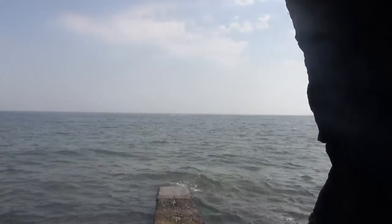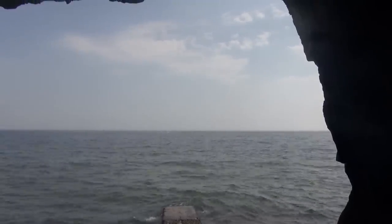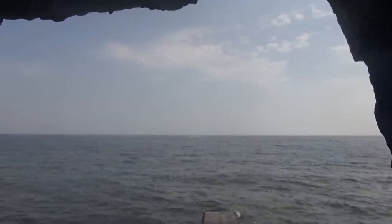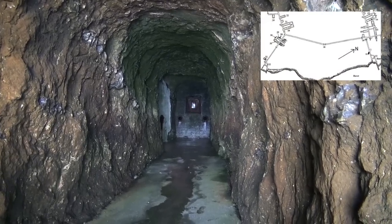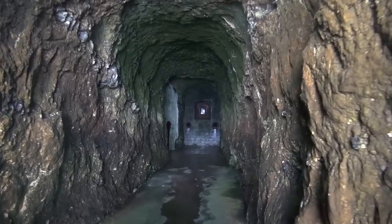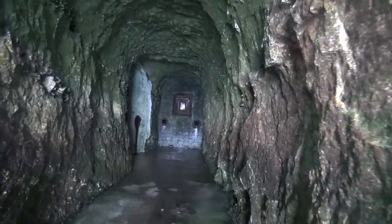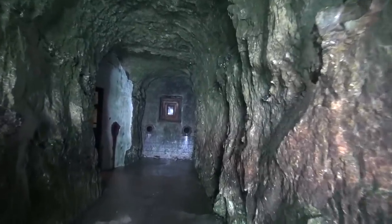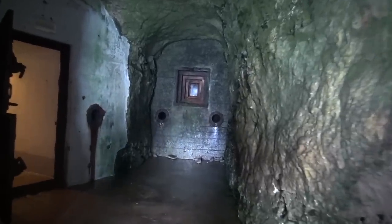And this was purely for the construction. So was there somebody permanently stationed there for defense? One of the most boring places in the Danish defense. Two hours? Well, that's not much.